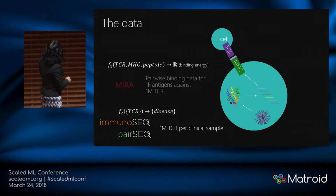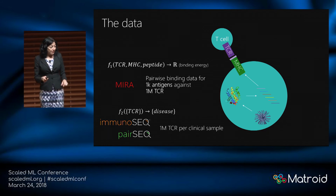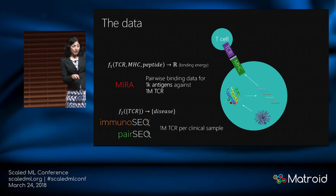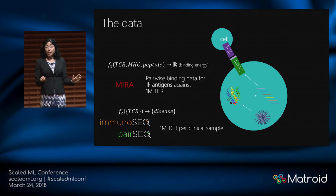And then there's even something more exciting than that, an assay called MIRA. And remember what these other guys did was 10 antigens by 5,000. This does 1,000 antigens, 1,000 protein fragments, by 1 million, and we can do this about 10 times a day. So now we have billions, on the order of 10 billion labelings a day.